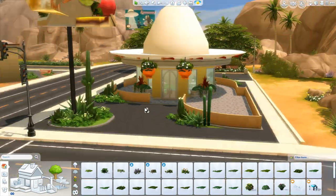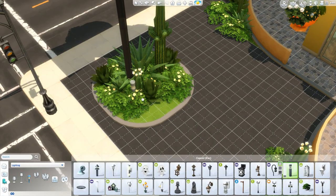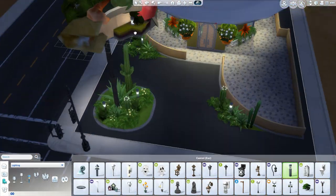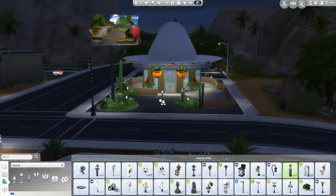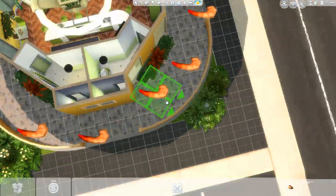How I wish we had that color swatches thing. But yeah, wishful thinking. Still don't know when the next game pack or expansion pack is coming up. I have nothing to update for you guys. But oh well. And then just throwing in some lights and making sure that the venue looks as good at night as it does in the morning.